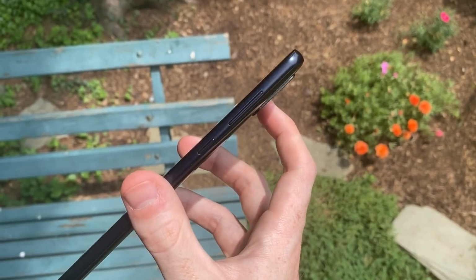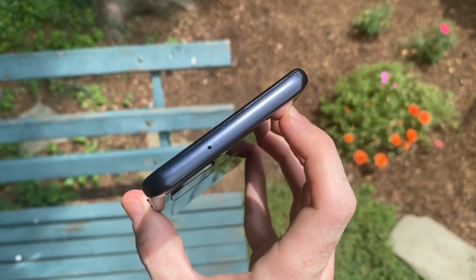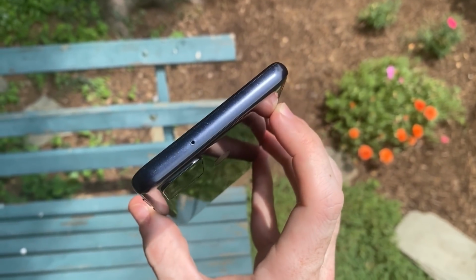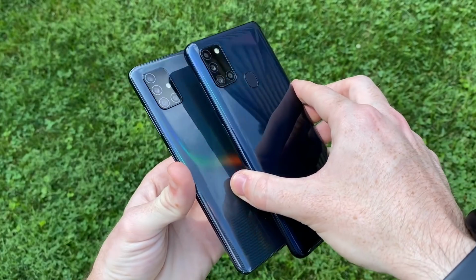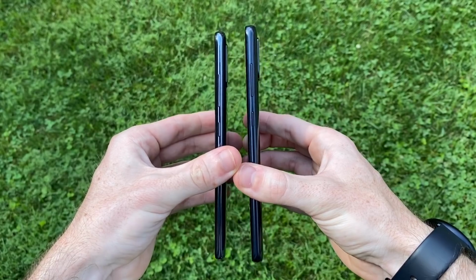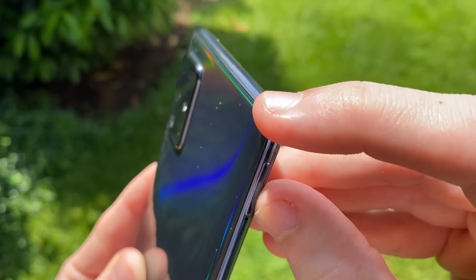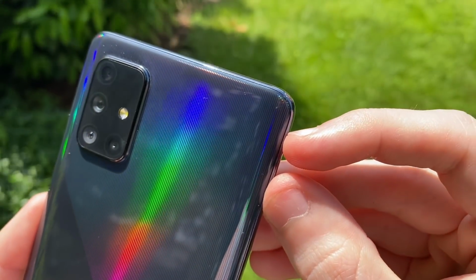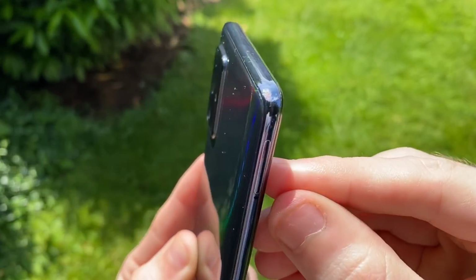Now, speaking of drops and durability, a more legitimate area of concern for me on the A21s is its plastic frame, as this will not handle any drops all too well. My Galaxy A71, which has a similar build, was dropped by my clumsy self recently, and the result was a decent sized dent in the corner. Another drop in the same spot could be more problematic to the structural integrity of the phone.